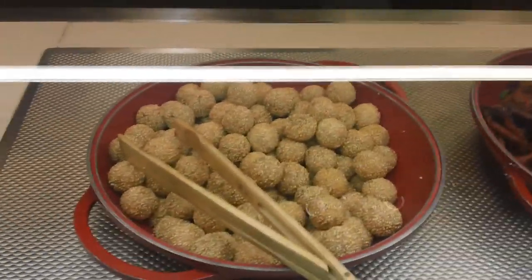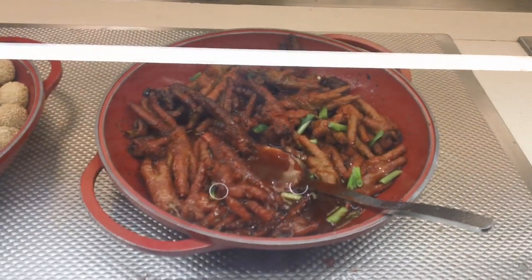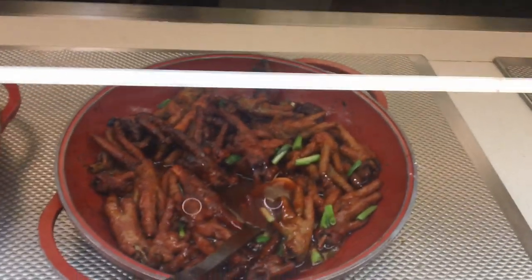Oxtail soup, sesame bowl, Chinese chicken feet. What can I say? I can't say anything when I see this. But the animal is dead, so you might as well eat the feet. Apparently, it's a delicacy. I haven't tried it, as you can tell. Even if I wanted to, I can't try everything.